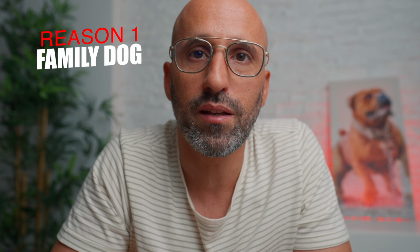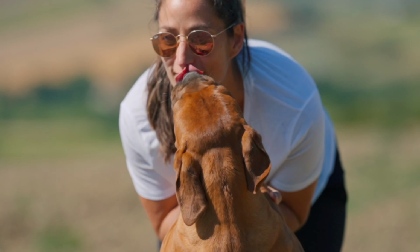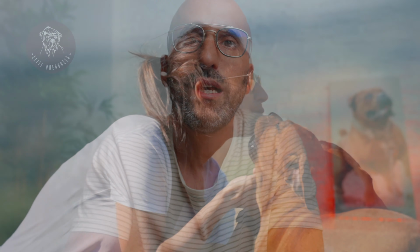Okay, so reason number 1. The Boerboel is one of the best family dogs that money can buy. This is a dog that is very attached to the family, very attached to the owners. They always look for the owner. They always want to stay around us. They are amazing at that.